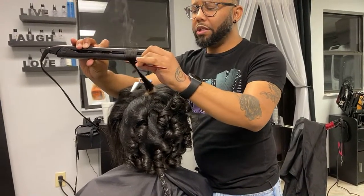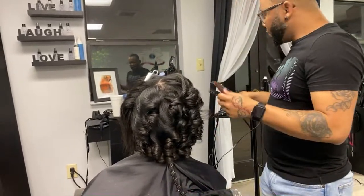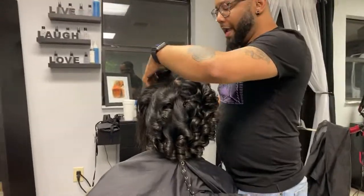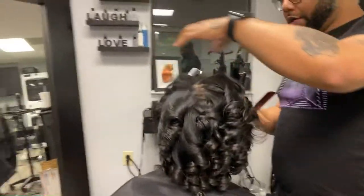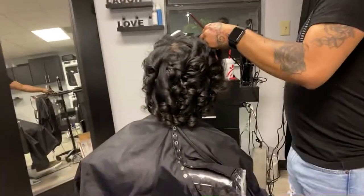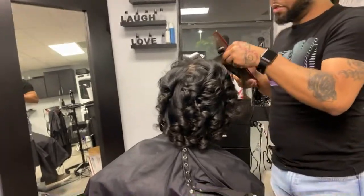I used to see it at the show when I go all the time, but I never used it, and I finally got into using it, and I was like, okay, I like this. So between H2Pro and EAP, those are my two flat irons that I use. So if you see it, that's my EAP iron right there, and everything else is H2Pro.